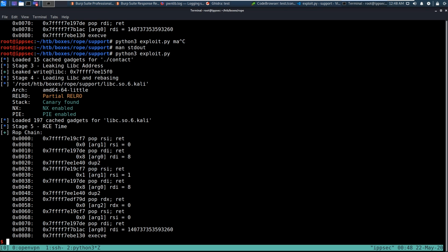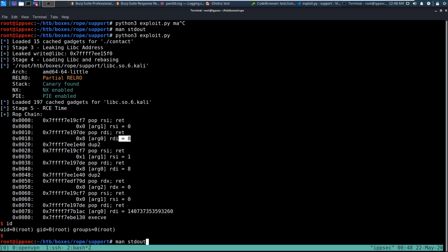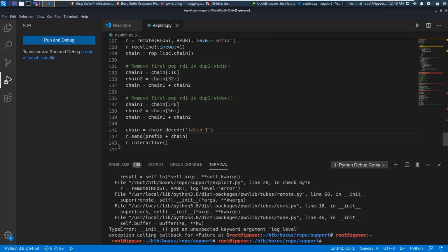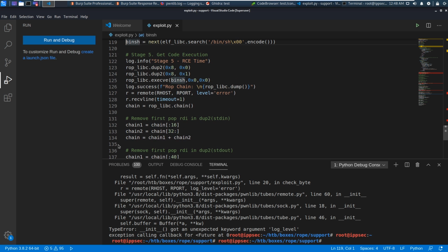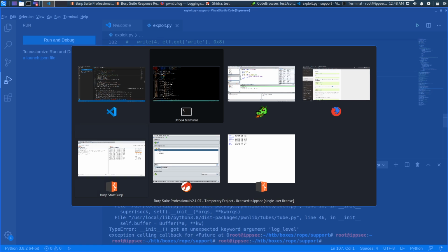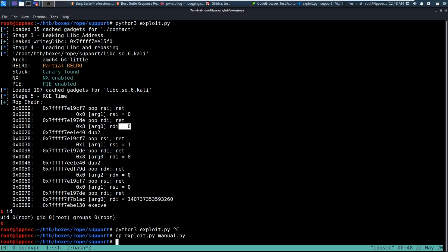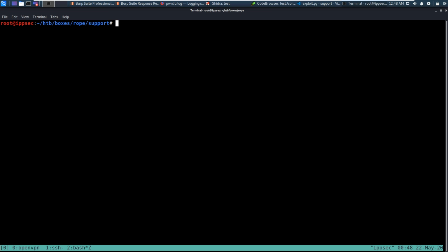Run this, ID, and we still get code execution, despite this definitely being wrong. And that's again because that register was already set and we just reused it. So if we wanted to manually do all this exploit, we can do that. So let's just cp exploit.py to manual.py, and we will begin doing that.